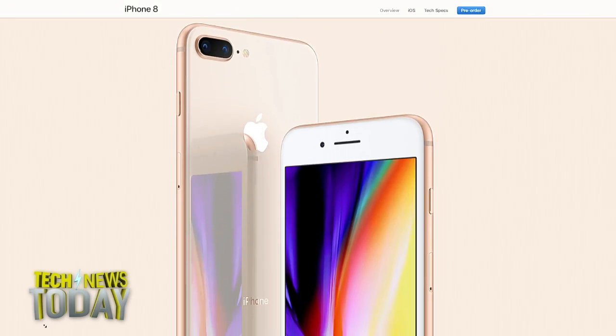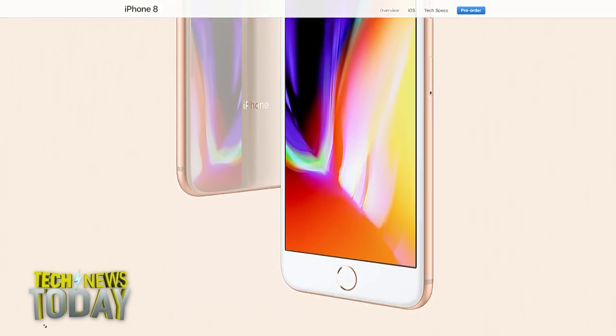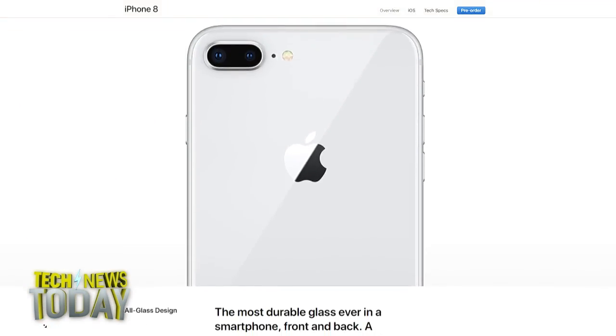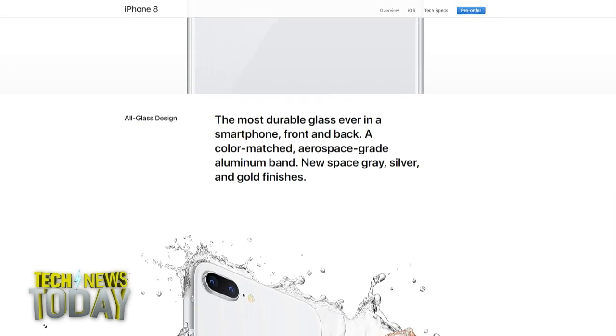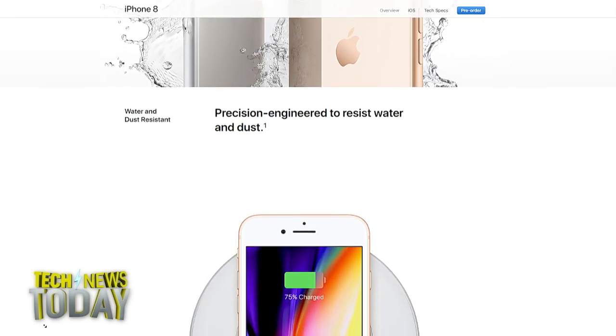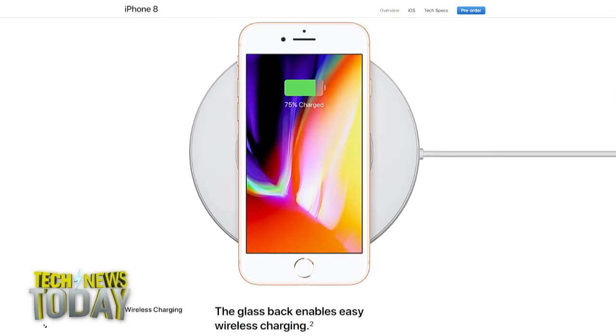It's like $50 more than they were charging last year for the iPhone 7. What are you actually getting? And the standout feature here is the glass back. That's for wireless charging. And I got to say, living with wireless charging on an iPhone for a while hasn't been great.